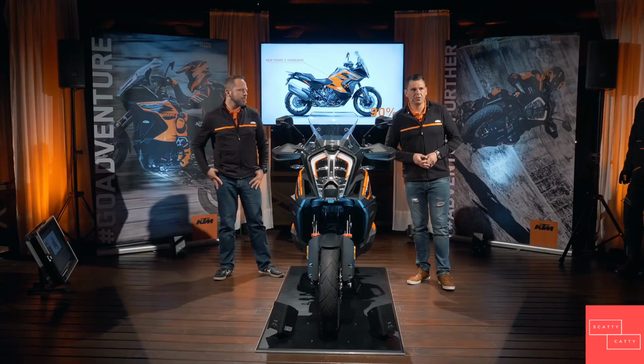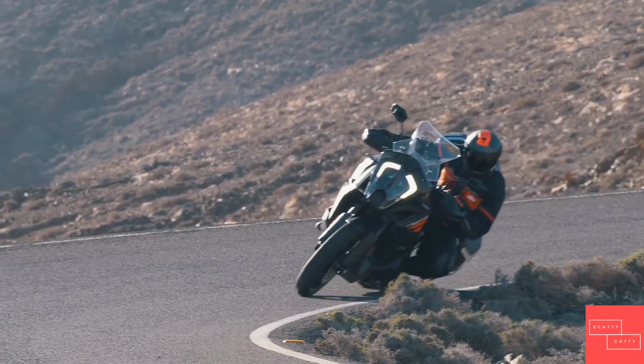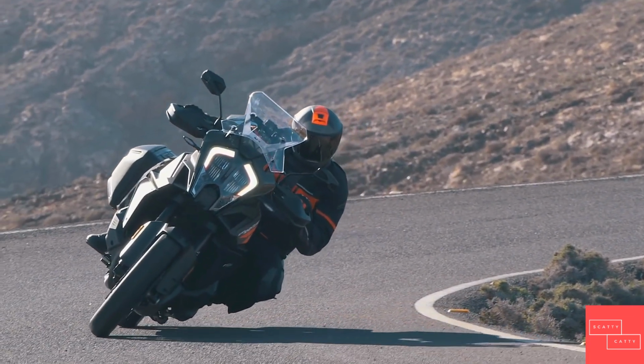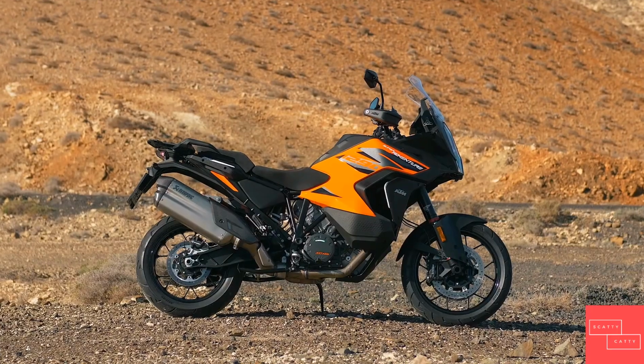I'll be so bold to say that this motorcycle is perfectly balanced. The goal for us was to get the rider closer to the center of gravity of the motorcycle. And as you said, iconic frame design, but completely new, and it definitely adds to that ready-to-race dynamics.